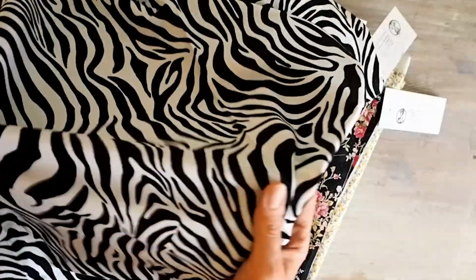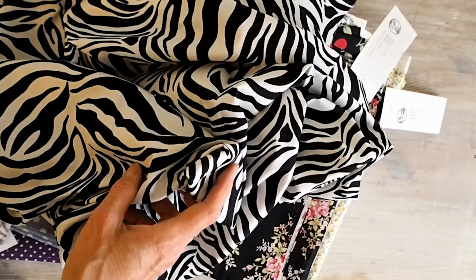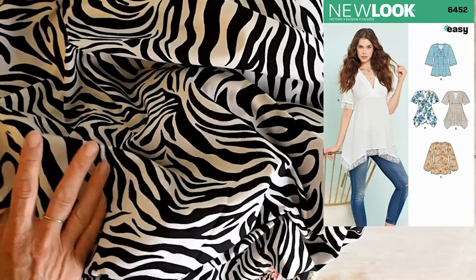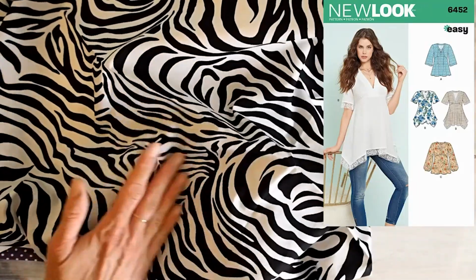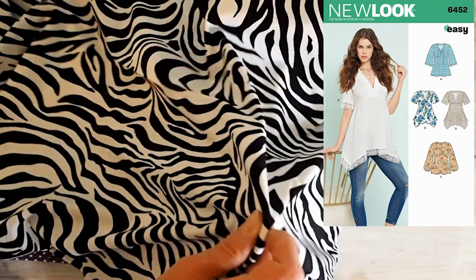And so for this amazing animal print fabric, we have got a pattern recommendation for you, and we are looking at New Look 6452, and this is a tunic, and it would be so versatile to wear in a soft drapey all over print. It has 4 different options for the tunic, and we just love the handkerchief hemline. So there's the option for the handkerchief asymmetrical hemline, or you can look at a traditional hemline.